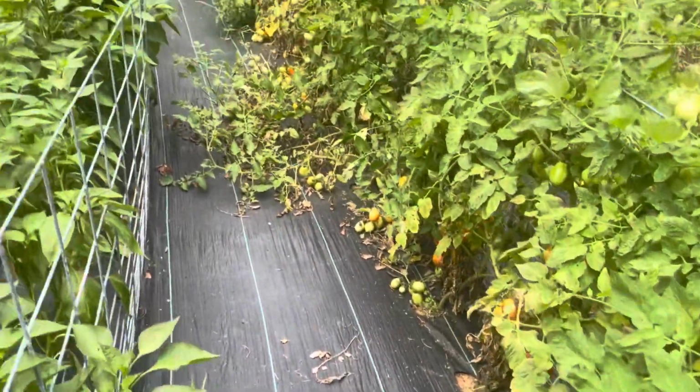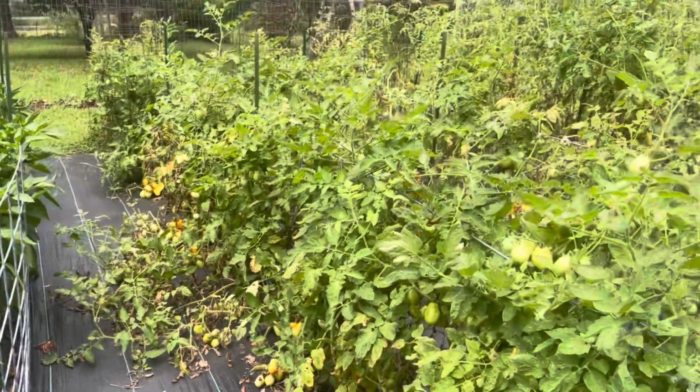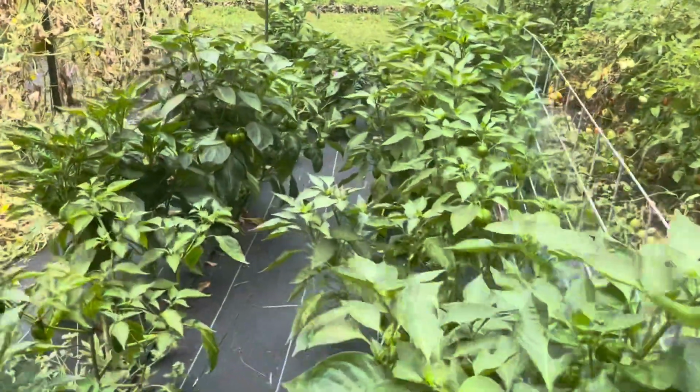And as you can see, the two rows of Romas are doing really good. They just were falling over because I didn't let them trellis on anything. Again, 'tis life, y'all, 'tis life. It's homesteading life. Y'all know how it is.